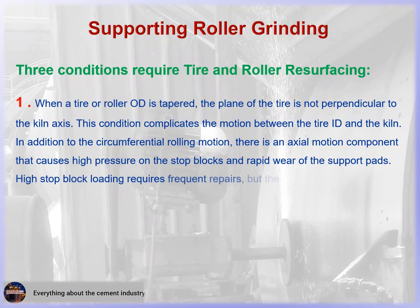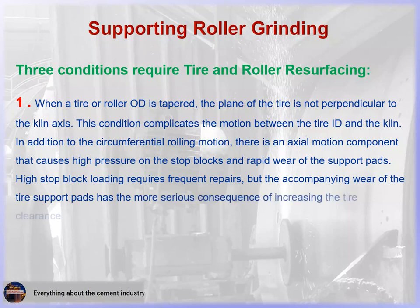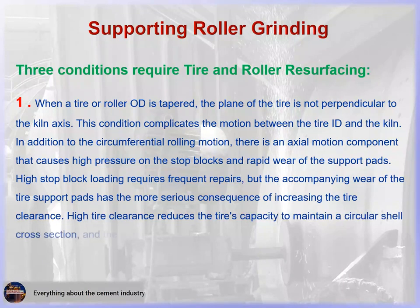High stop block loading requires frequent repairs, but the accompanying wear of the tire support pads has the more serious consequence of increasing the tire clearance. High tire clearance reduces the tire's capacity to maintain a circular shell cross section, and the ovality increases.